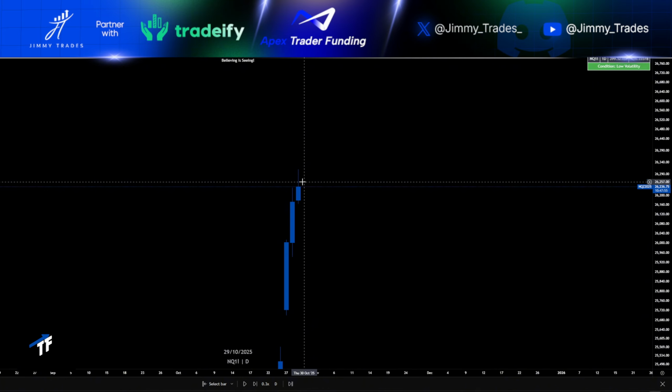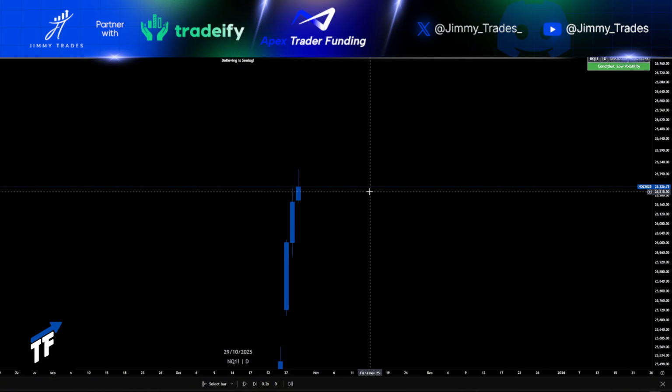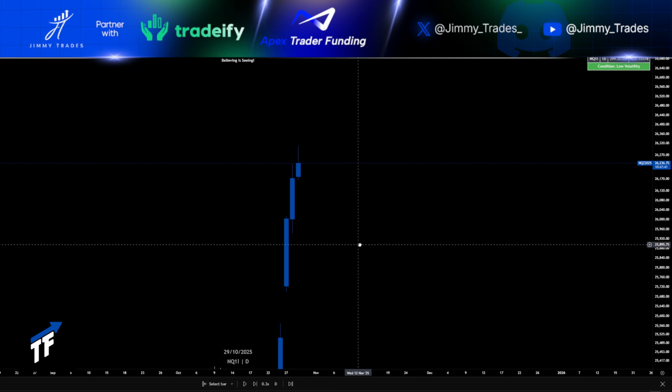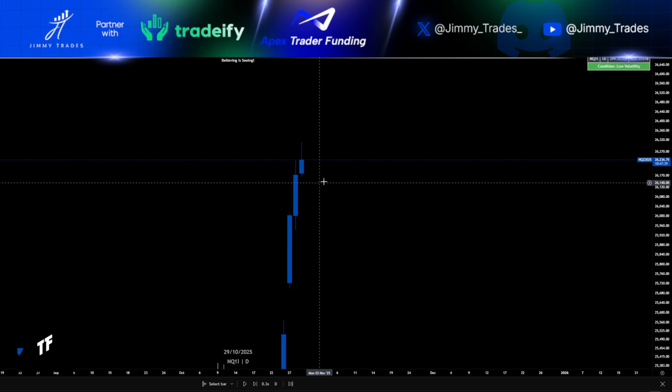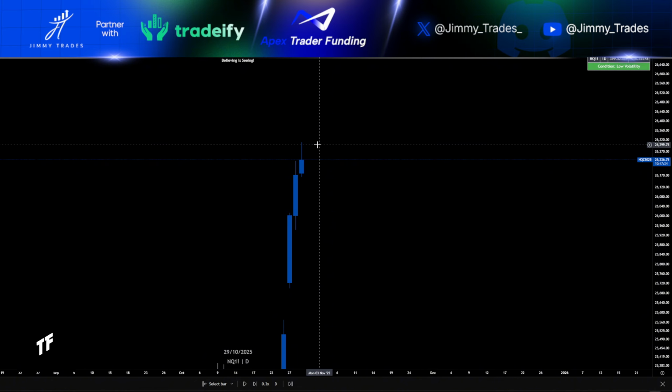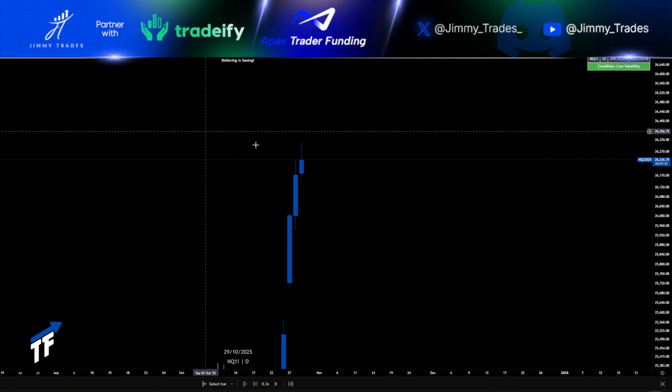So we are having a pullback at the moment, and essentially the London trade I took was trading against the trend. I'm not so worried about that as long as my rules are met. I don't use a bias for London. I just execute what I see on the chart. So look, at all-time highs at the moment, I would suggest we'll probably continue to move higher, unless of course we see some sort of reversal.